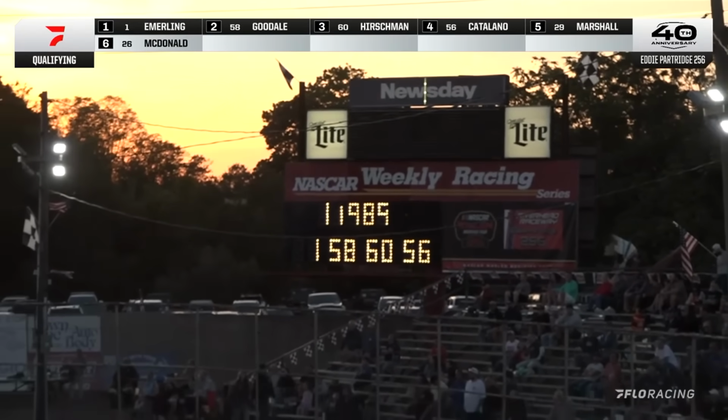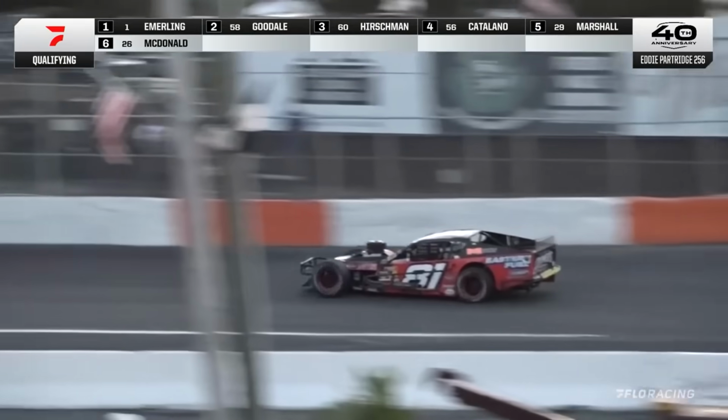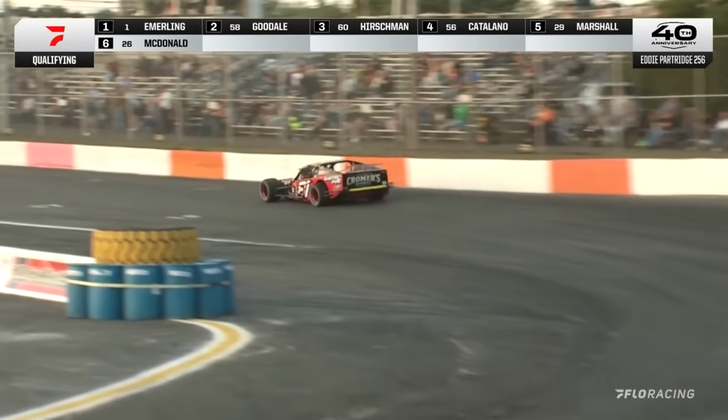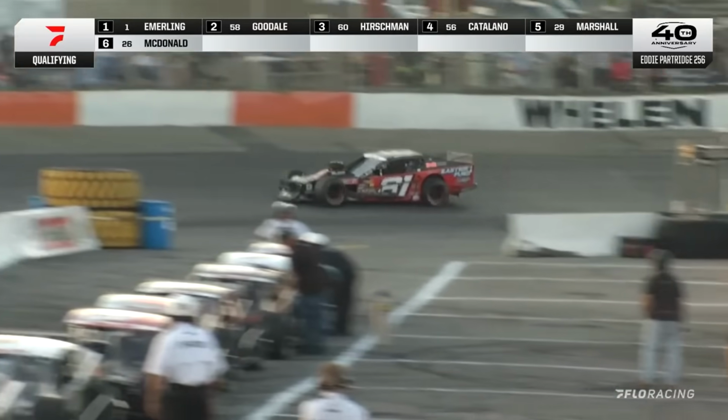Eric Goodale is second. Solid run for Goodale, who was not happy with his mock qualifying run earlier this afternoon, but things holding up nicely for the hometown boy in car number 58, whose children have experienced some success here this year at Riverhead in Bandoleros.